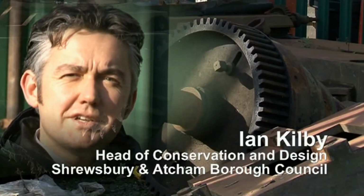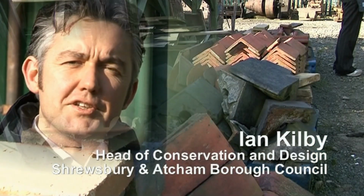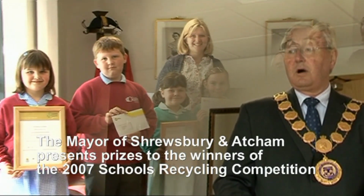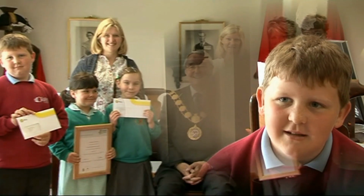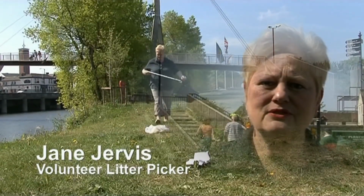We're very fortunate in Shrewsbury and Atcham in having a conservation store to facilitate the sympathetic repair of our historic buildings. The recycling, they'll be able to make lots more cardboard and we'll be able to save a lot more trees. This is just amazing. I'm proud of Shrewsbury and I like to do my little bit to keep Shrewsbury tidy.